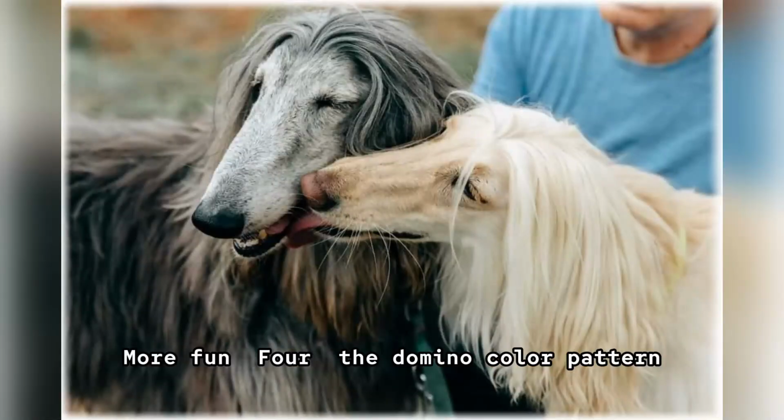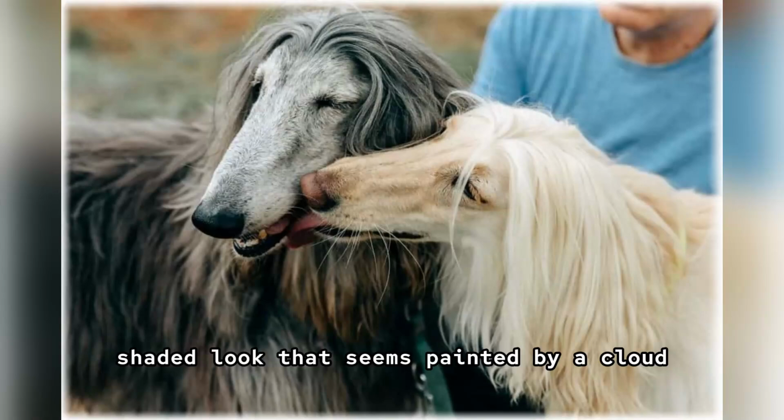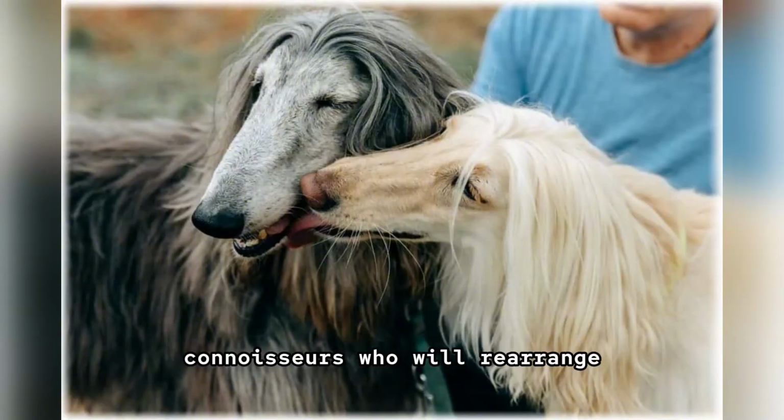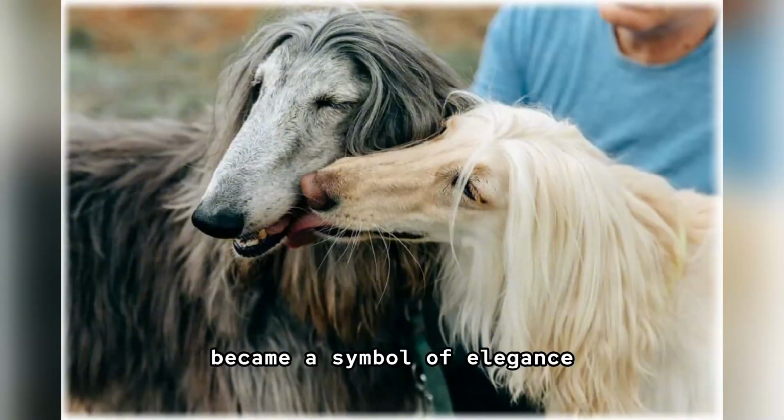4. The domino color pattern creates a smoky, shaded look that seems painted by a cloud. 5. The aloof reputation melts at home. Many Afghan hounds are cuddle connoisseurs who will rearrange cushions to their liking. 6. In mid-century advertising and fashion, the Afghan Hound became a symbol of elegance. The breed still turns heads wherever it goes.